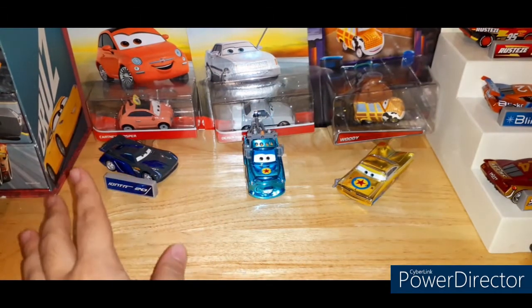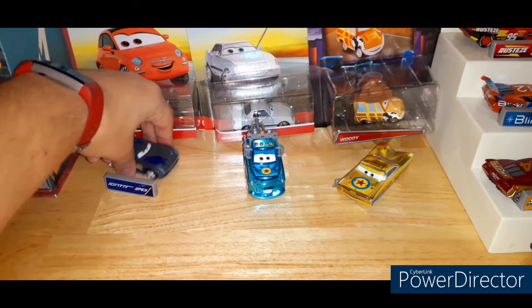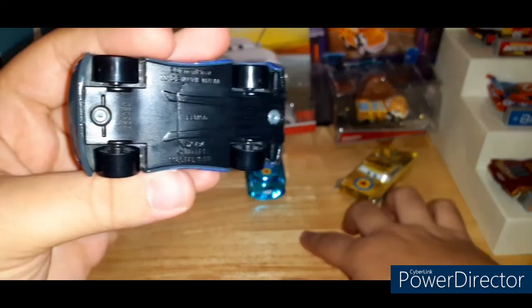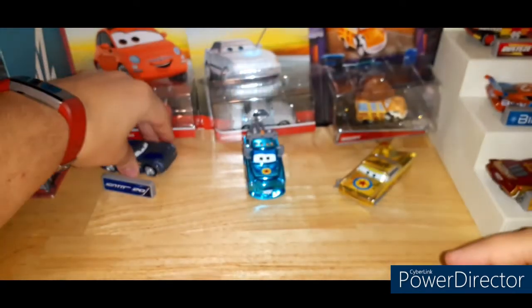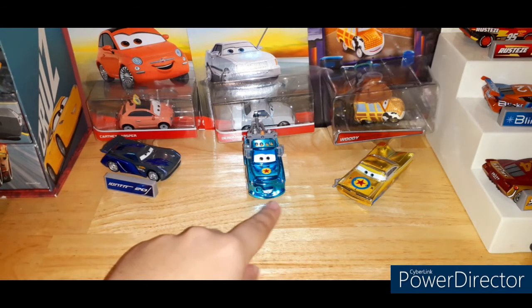Anyway, I'm not sure if I said this, but Jackson Storm is also a 155 scale diecast, made by Mattel, custom painted with no paper stickers, and I think he's made in Vietnam. Yeah, he's from Vietnam. So these two are from Thailand, he's from Vietnam. But anyway, let me go ahead and grab the turntable so we can get a little 360 view of these three cars, one by one, starting with Jackson, then Ramone, and then Mater.